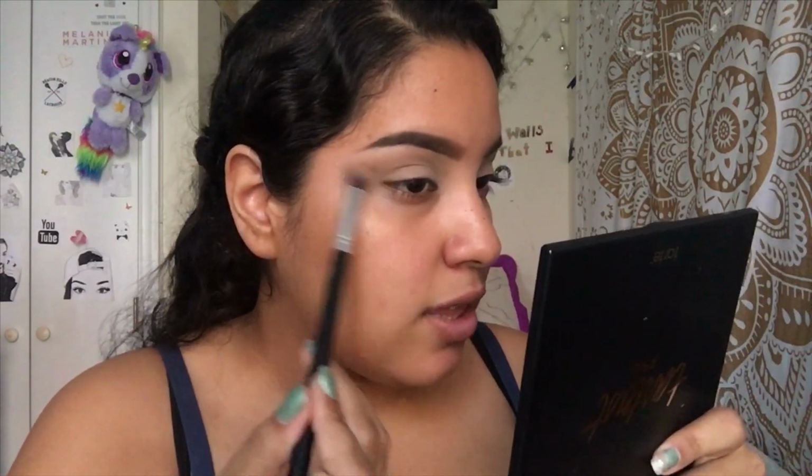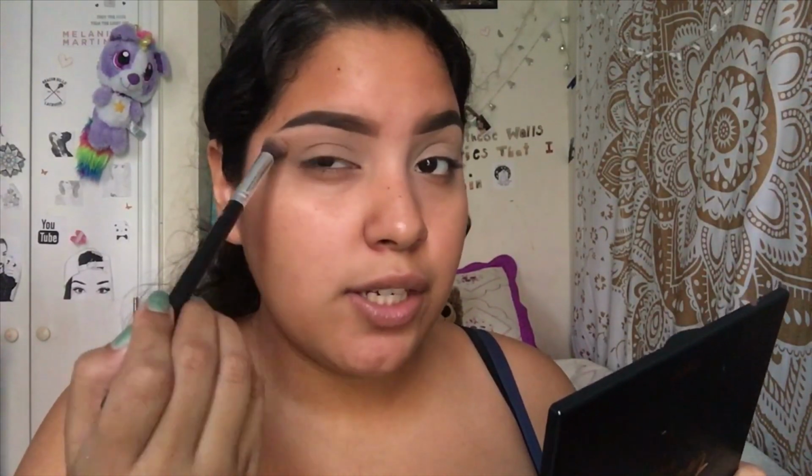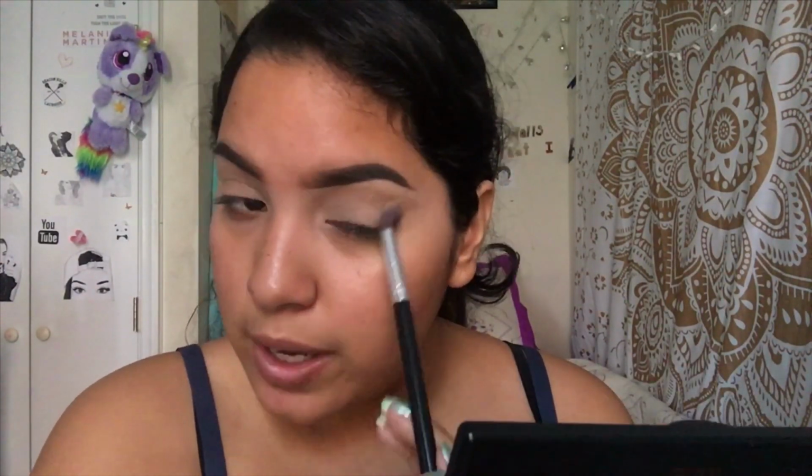It's very light the way that it's coming out, and that's what I really want. I don't want it to come off as super dark right away. I really want to build up that color to make it look as natural as possible. And I kind of created that cat or V shaped outer corner. And at this point I'm just kind of following my natural eye shape.